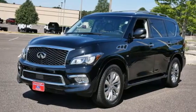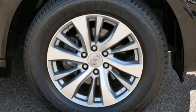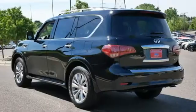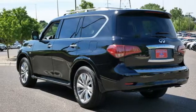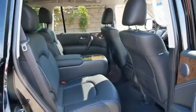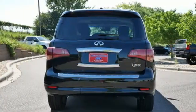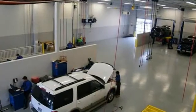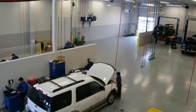V8 engine, electronic shift on the fly, integrated navigation system with voice activation, memory exterior door mirror settings, front heated leather bucket seats, auto-dimming rear view mirror, Bluetooth wireless audio streaming, memory steering wheel settings, dual zone climate control, front and rear parking sensors, and automatic transmission.